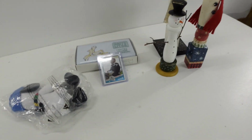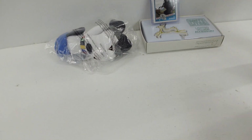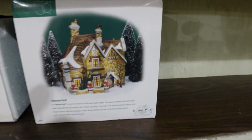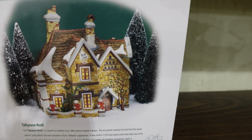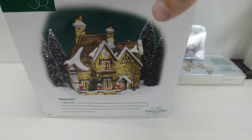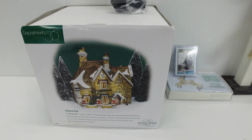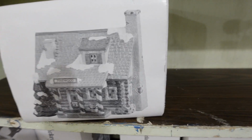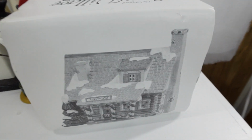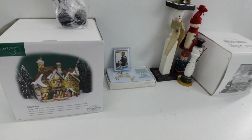A Department 56 looks like Tatty Eve Knoll. That's this guy right here. All right, so the Tatty Eve Knoll house sold for $24.99 plus shipping. And then we have a Pinewood log cap, and that's that guy right there. And that one sold for $20 plus shipping. Some more football cards.